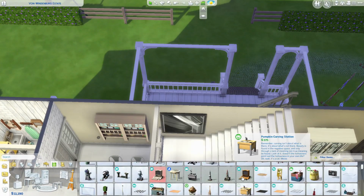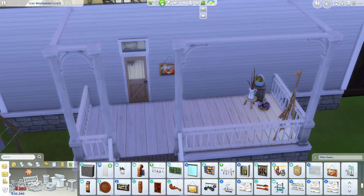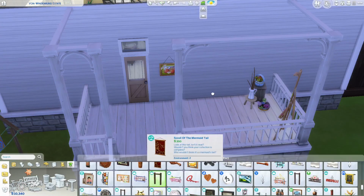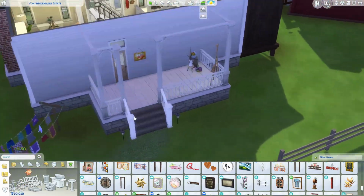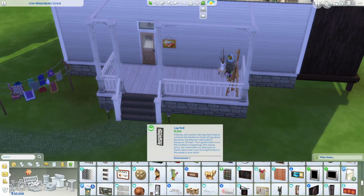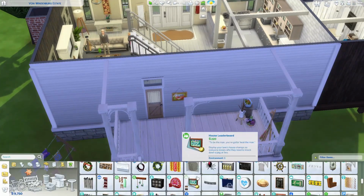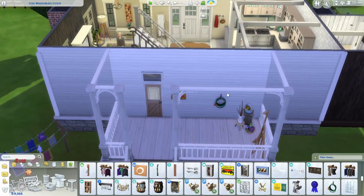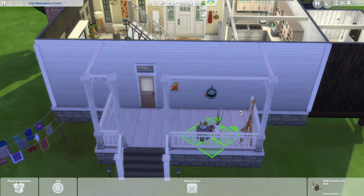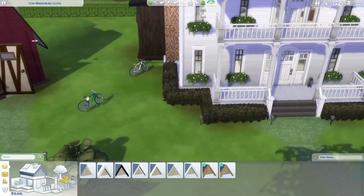So I was just adding a few finishing touches and decoration. You can see I cut out a lot of decoration and changes from this build because it was way too much, and I didn't want it to be too boring or repetitive, so I just stuck to the basics, let's say. And here we are jumping to the screenshots.